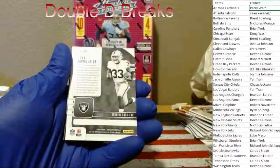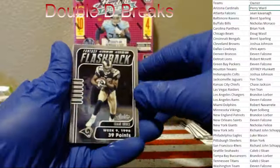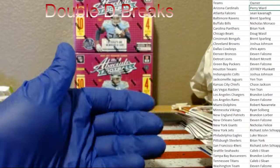Hollywood Brown green, Mike Evans green, and a Lynn Bowden Jr., green for the Raiders, never played a game for the Raiders. Flashback Isaac Bruce, Julio Stargazing, Devin Duvernay, T. Higgins, James Proche, Anthony McFarland Jr., Josh Uche, Dalton Keene, Steven Montez, and Gabriel Davis.